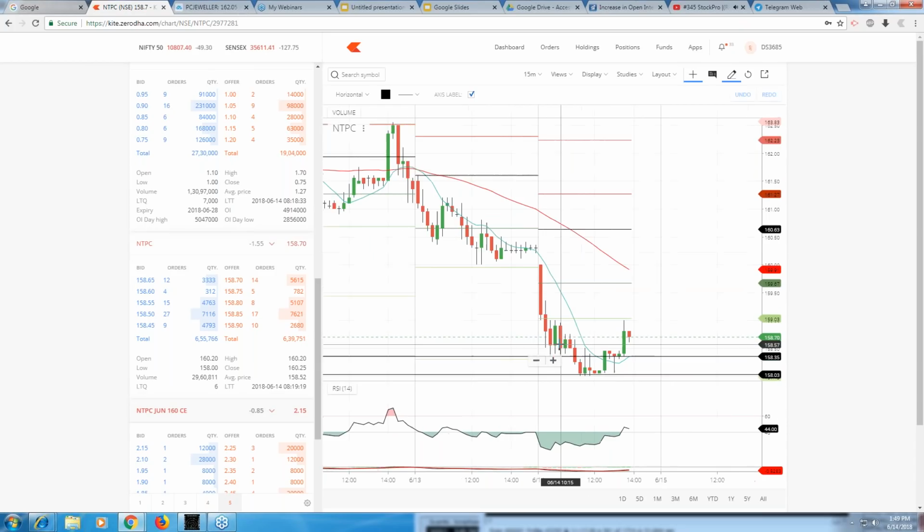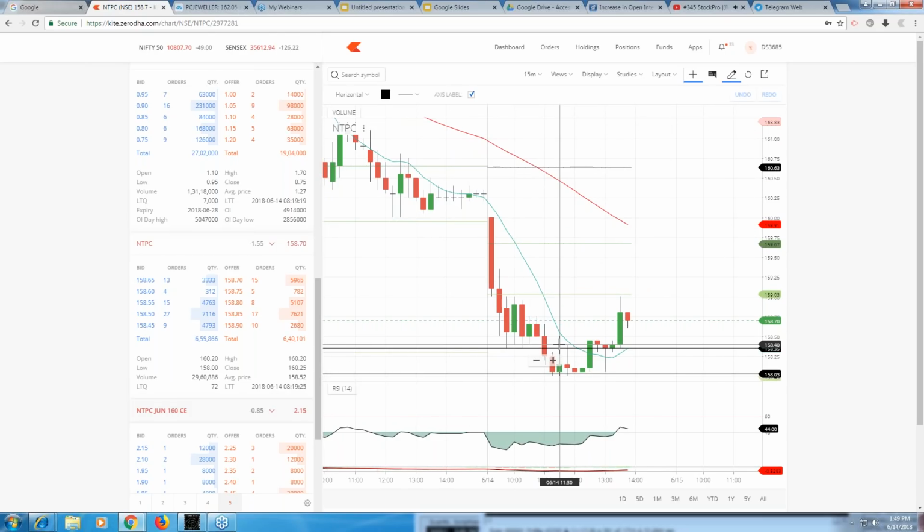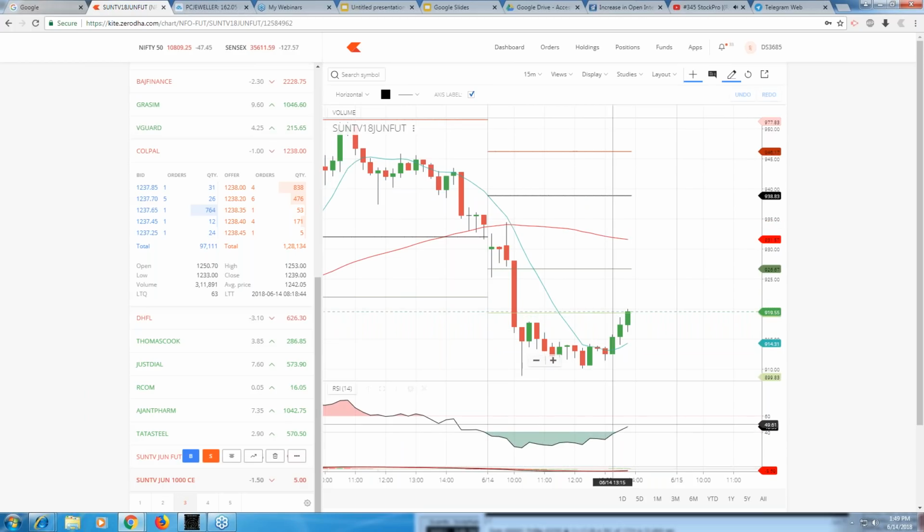So remember, my time frame is always 15 minutes. I don't rely on 5 minutes. Many people trade on 5 minutes, but for me the time frame is always 15 minutes. You can do your own research and decide based on that. Like I just showed you, Sun TV also had a breakout. A few minutes back, the RSI went above 60, and it's heading up.